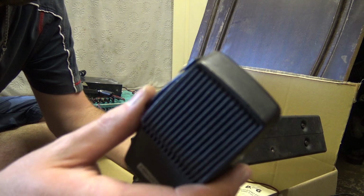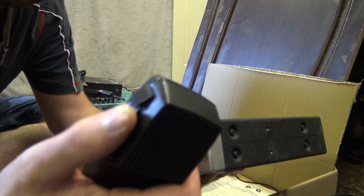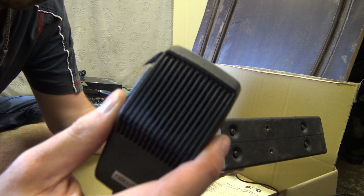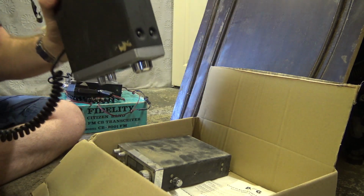You can see that, can you? Bit broken there at the top. Look, I might better glue that back together though, with any luck. But that's in alright condition. Very nice. Very interested in that.